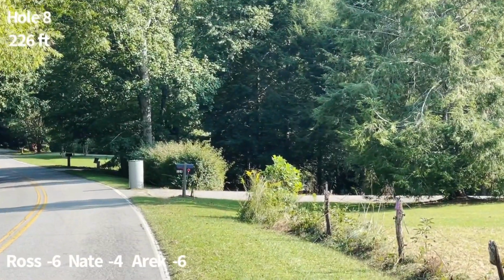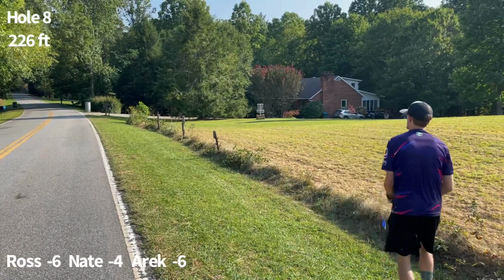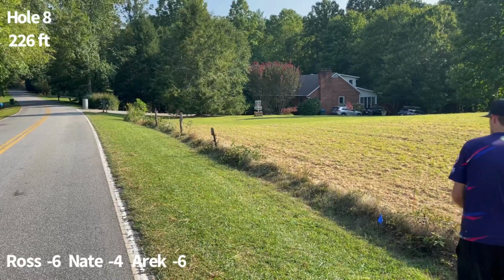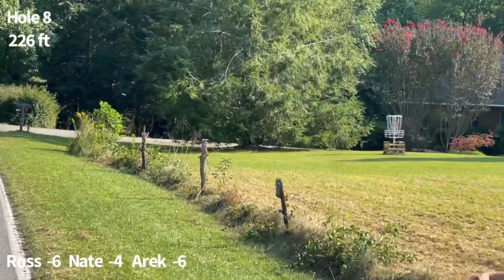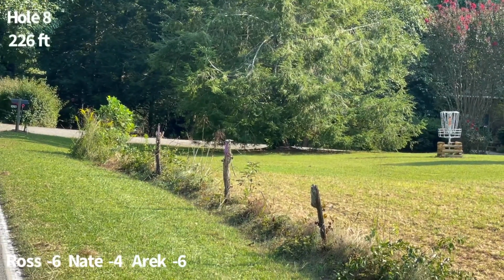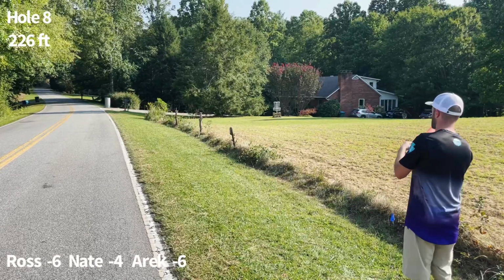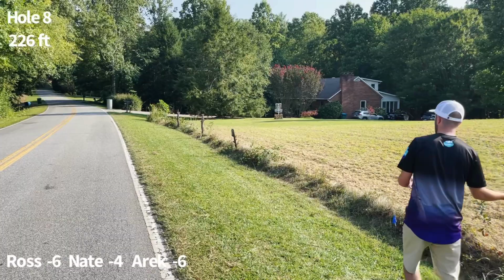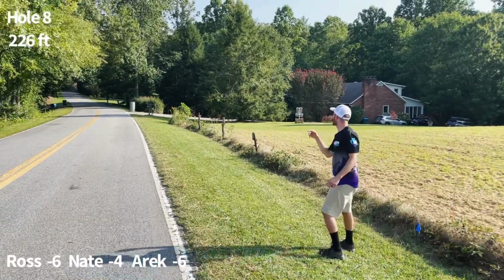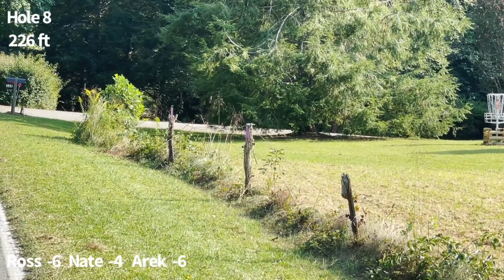Ross is a little left and a little low, but he sneaks over those bushes and should have a look for his birdie. Looks like he may be running the basket, but he needs that to slow down. There's a slope on the green that moves from left to right. This looks like a great shot from Nate. He should be close.